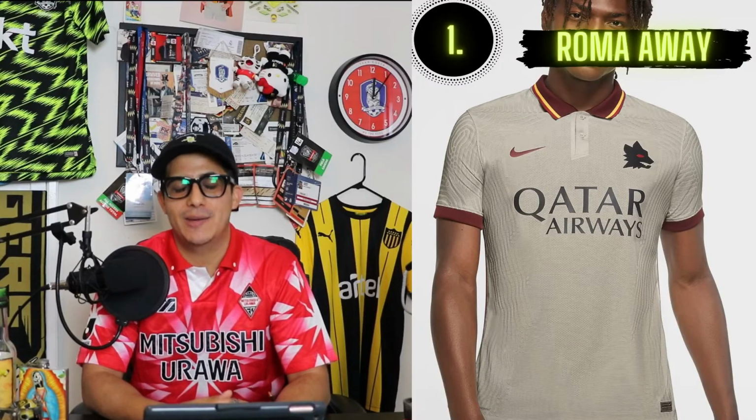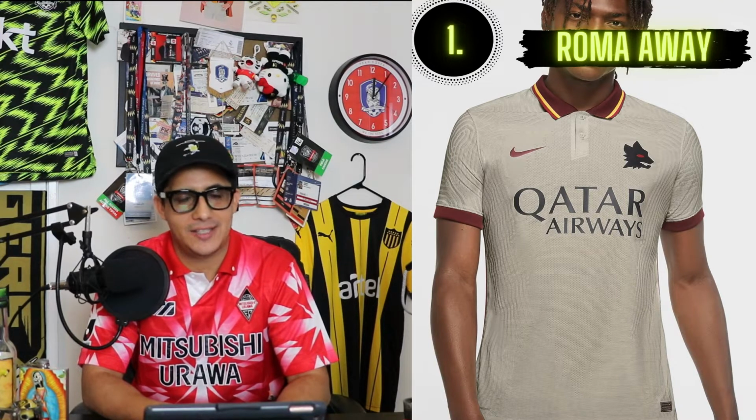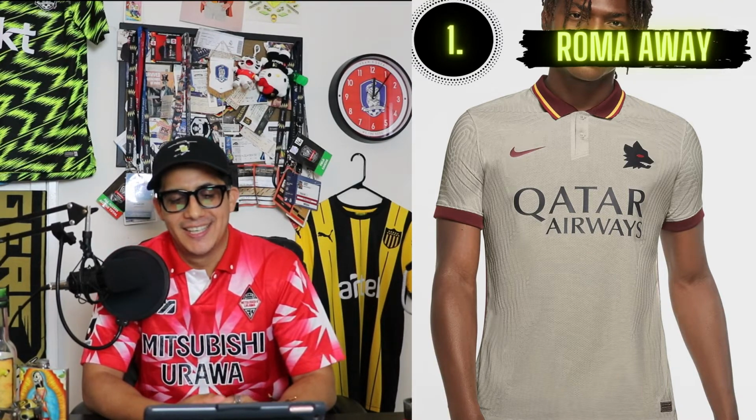In at number 1. Sorry about the bad drum roll. I don't think there's any surprises with this one. Roma away by Nike. What a beautiful kit. No, not supposed to give my thoughts on it yet, but amazing kit.